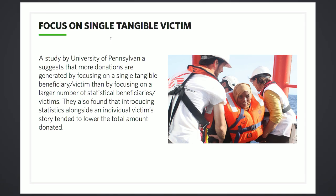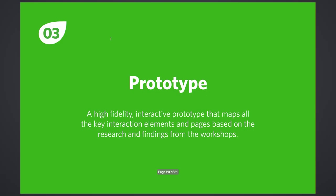And one thing that really surprised us is if you get someone that is a tangible victim, and you just put some stats, like, in the same situation as John, there are 1,000,000 people, that immediately decreases donation conversion, which is pretty impressive. We were completely unaware of this. So that was interesting. Obviously there were other types of research and activities, but the bottom line was we wanted to have as many weapons as we could when we got to the prototyping stage and really try to understand who MSF is, what we're trying to achieve, who the users are, and what they really relate with.